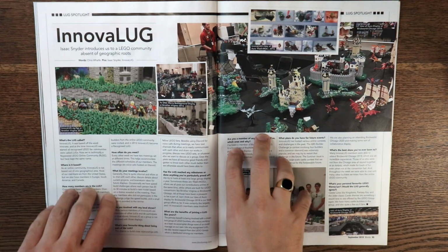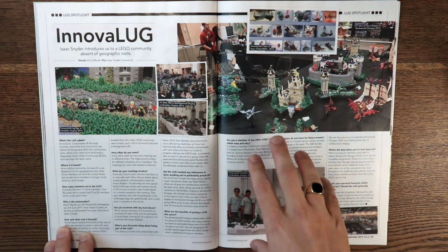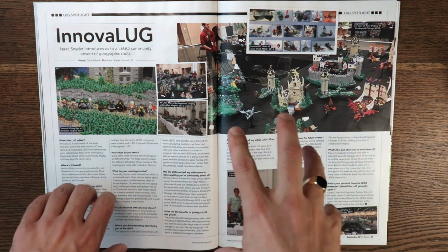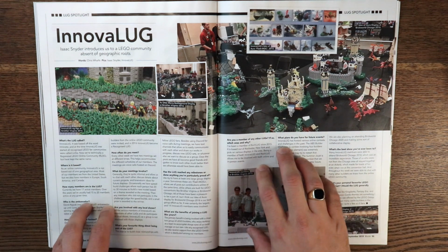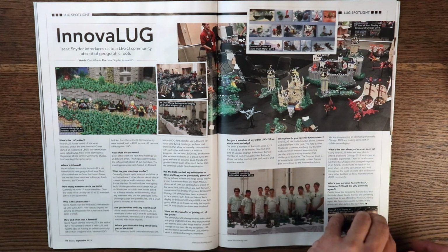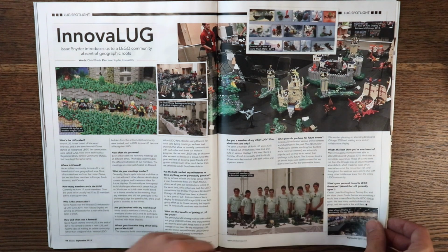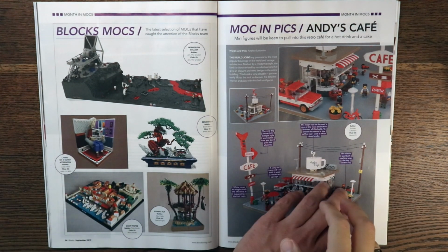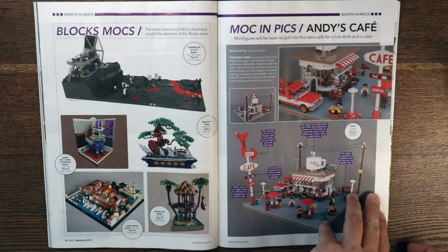This month's LEGO User Group Spotlight is all about a LEGO user group that has no geographical location but is purely an online user group, which is very interesting. I like this display they've made here, very cool. This was at Brick World Chicago in 2018. And as usual, some great MOCs from out and about in the world.